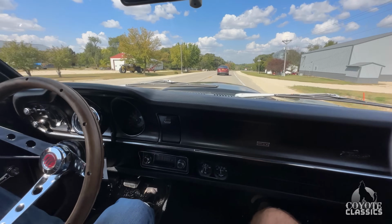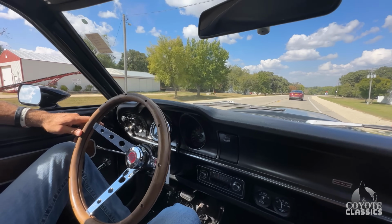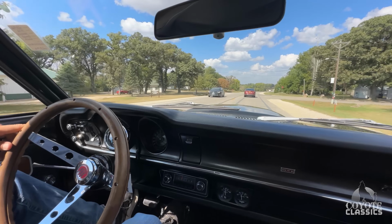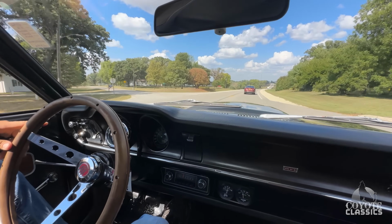Yeah, what a neat car. Check it out on our site, coyoteclassics.com. We can help with shipping, financing. We can make it yours. But awesome 1972 Mercury Comet GT.